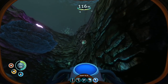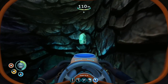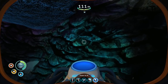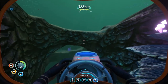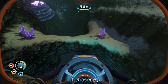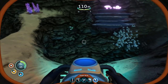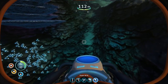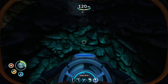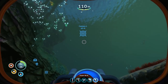Where's the other shale? What's that? That one isn't shale, but that was some copper. We got a bit of titanium there as well. Right, I'm only at 57 on oxygen, so I've got to be careful of that. All right, we'll ignore the rest of it. It doesn't look like there's any more shale right here. I just want to look around the entranceways and see if there's anything. It doesn't look like there's anything much here. The shale is difficult to spot. That's the problem. It does not show up very well.